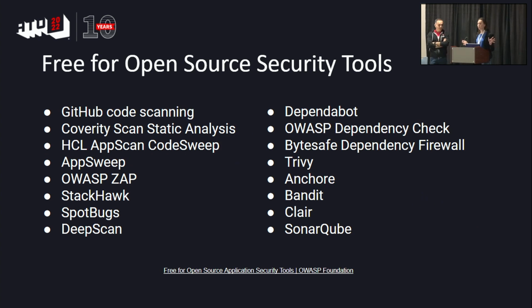I hope you're all convinced that you need a vulnerability assessment, but where can you start? This is a fraction of the tools that are available for open source projects. They offer various analysis. It could be static analysis, dynamic analysis, whatever you imagine, it's out there, I promise. And the best part, it's free, so there's no reason not to use them. Get familiar. OWASP published a very good article that has a good list of all of them. Get familiar with that.